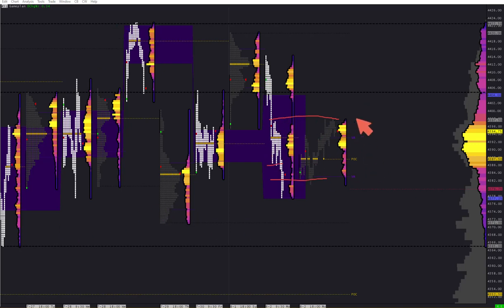So first, and the most obvious opportunity, would be to have a failed look above overnight highs, then an impulsive move down without building much volume or spending much time above this reference, and then get back to the middle. So that's the first one.